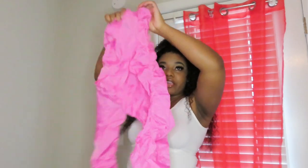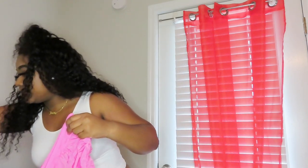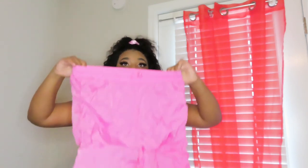So next I got these pink joggers. I was going to wear them with the pink top, because I feel like it goes together. The pinks are not twins, they're sisters, so it's okay. So I got these in a size large, and I'm gonna try these on. This is how the joggers look. Oh, purr. The booty is full throttle.